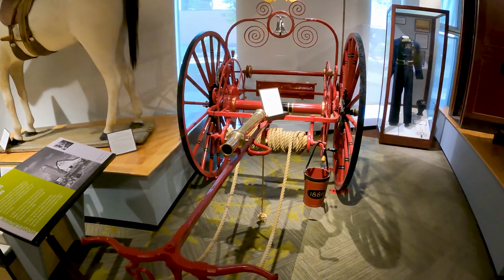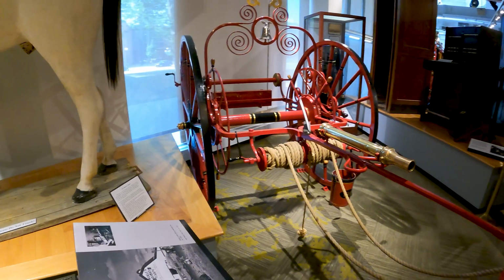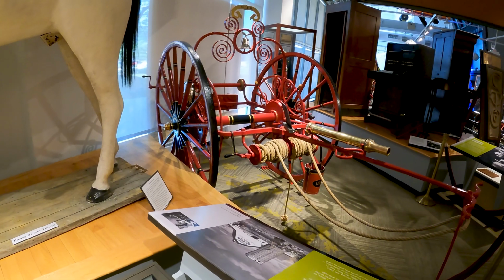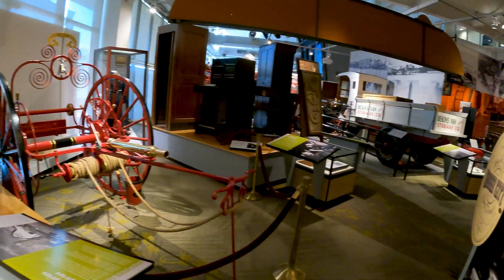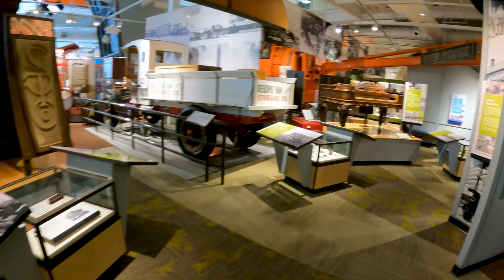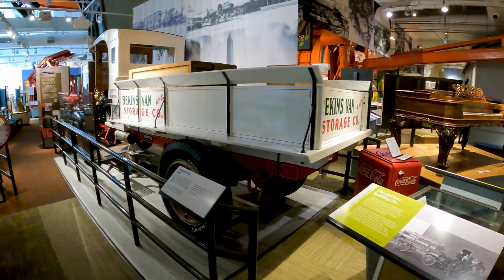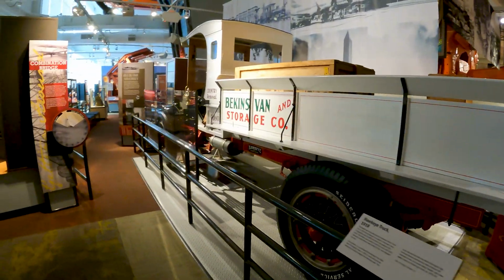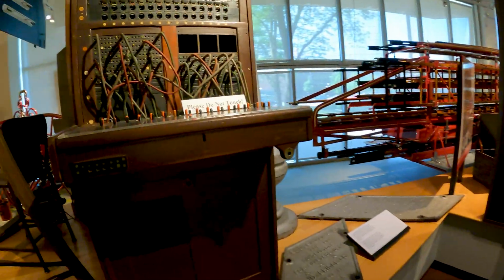There's an old fire hose cart. Probably brought in 40 or 50 people that day. We were picking them up out of the second-story windows. The devastation was almost unimaginable. 14 people dead, 3 of them children. Twenty million dollars in damages. Boy, you could really spend some time here. Old switchboard.